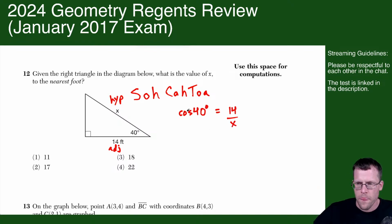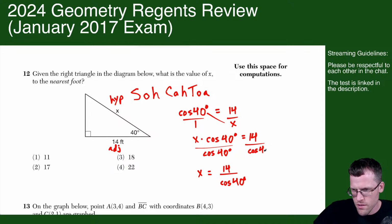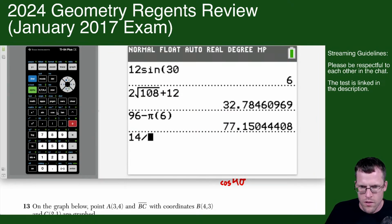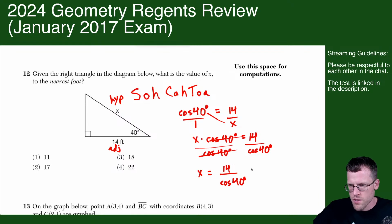So 14 over x. A little trick, you could just swap those with these kind of questions. Just say x is 14 over cosine 40. That's allowed. Okay, if you really want to do the algebra, then just say x cosine 40 equals 14. All right, and then divide by cosine 40, and there it is. You get this, type it in. So we'll type in 14 over cosine 40, which is 18.275. And to the nearest foot, that is going to be 18.